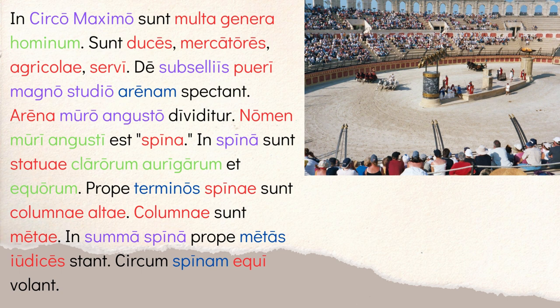De subcellis pueri magno studio arenam spectan. So from the benches or from their seats, the boys watch, right, spectan. They watch the arena, the arenam, there's your direct object. They watch it with great zeal or enthusiasm, right? Studio. It's ablative because it's saying how they're watching the games, right? With great zeal, great enthusiasm.